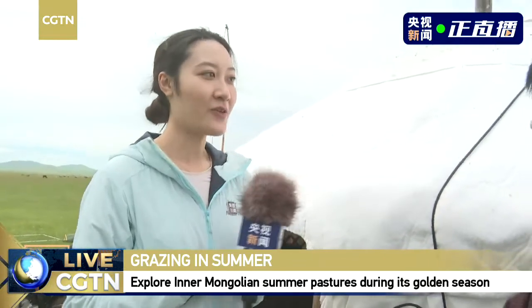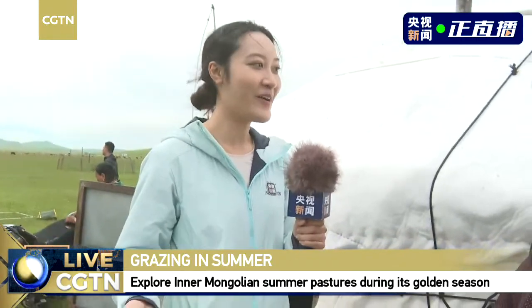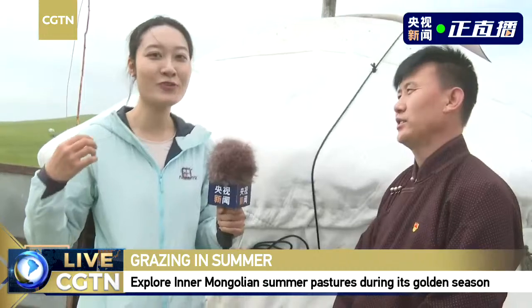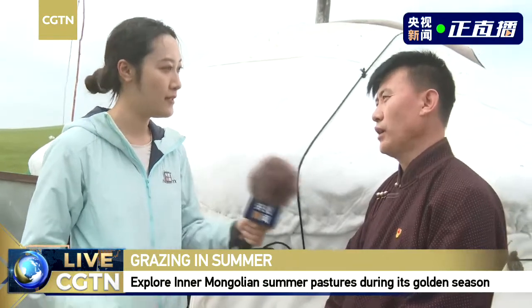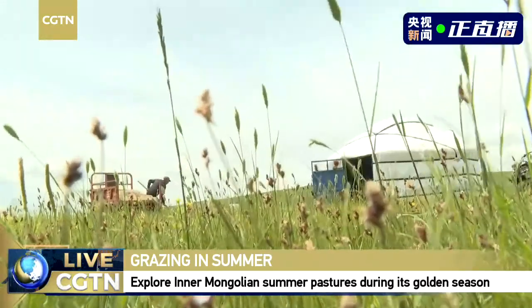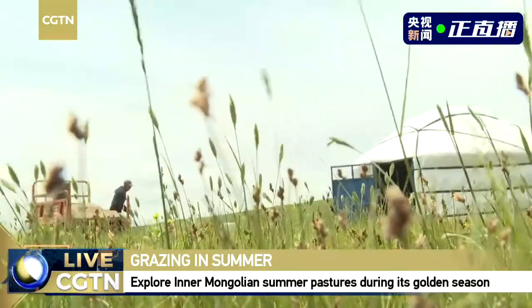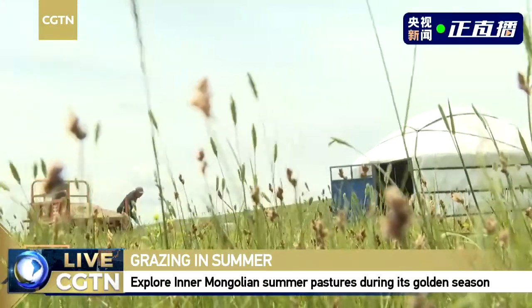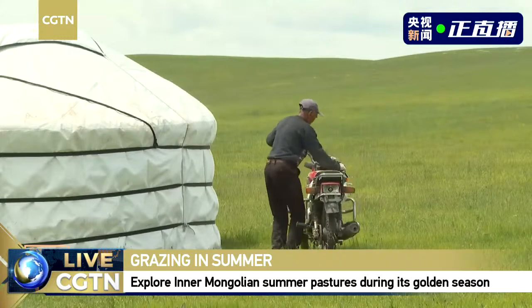So talking about the yurt, we also would like to know about the means of transportation. The pasture here is really a vast place. So for us, we rely on motorcycles. In the old days, we relied on horses or cattle as the means of transportation, and right now it's motorcycles or vehicles. These are the main transportation vehicles.